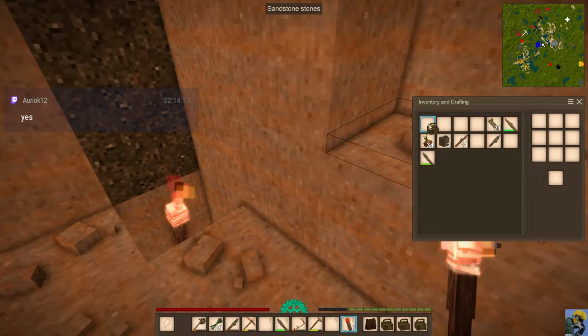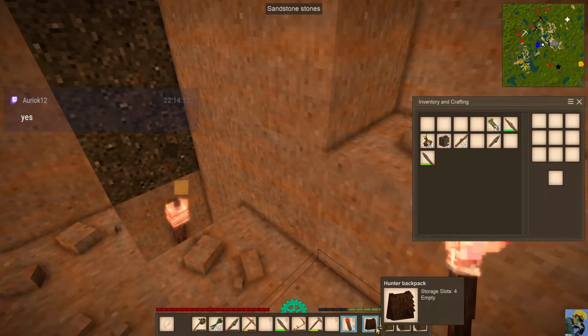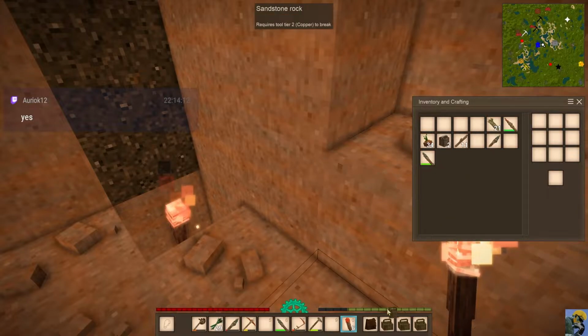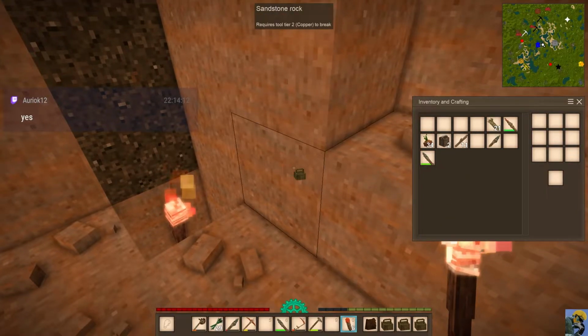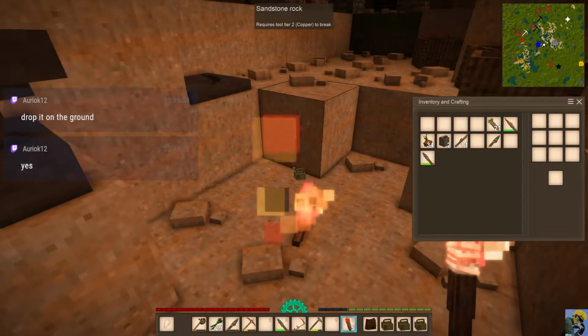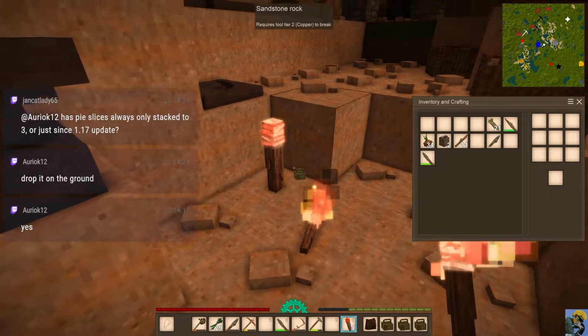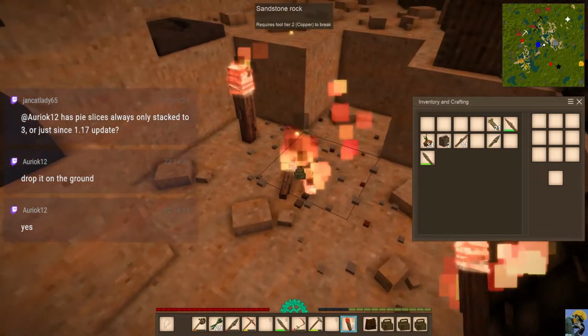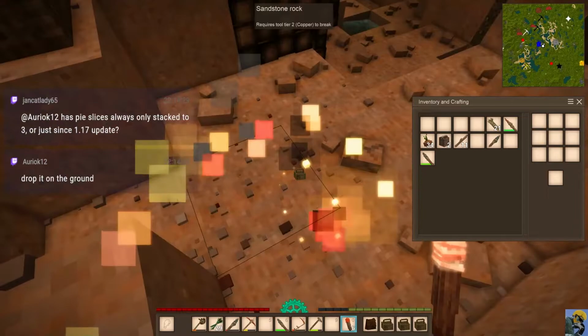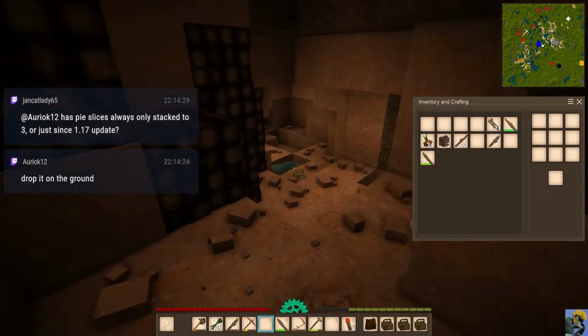I wonder how I take the stuff out of it. You know, like, I replaced it on... I can't seem to get rid of it. Drop it on the ground. I can't. It's just kind of like, if I push Q, I just drop what's in my hand.